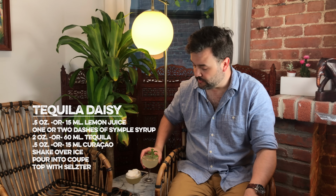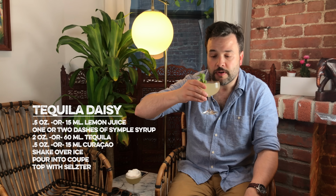Okay, so I've got my 2 drinks here. Let's give them a shot. This is our Tequila Daisy. Recipe is courtesy of David Wondrich.